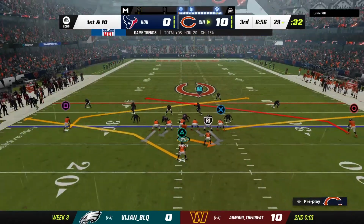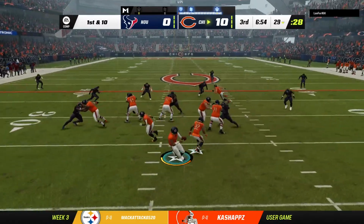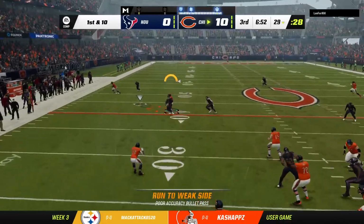The Bears offense ready to go for their next drive. And Charles, they've got the lead. Put your coaching hat on here now. What's the game plan for the second half?